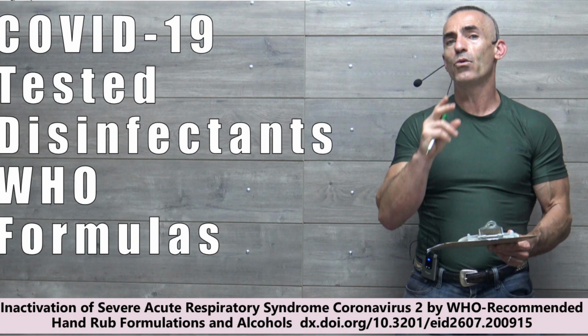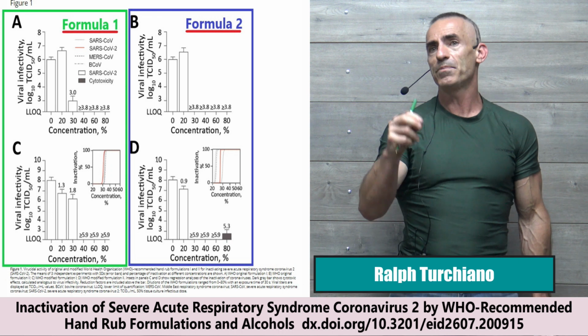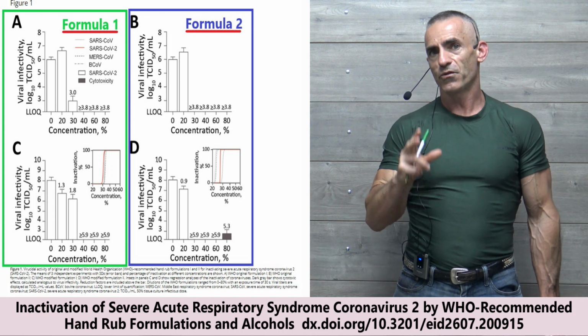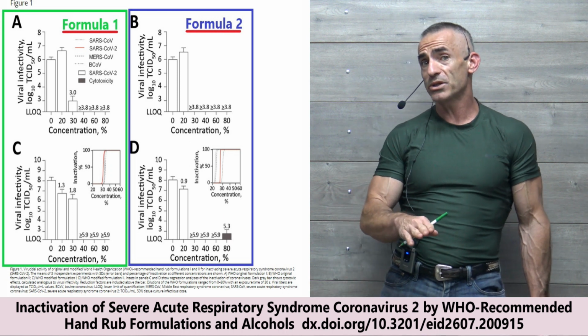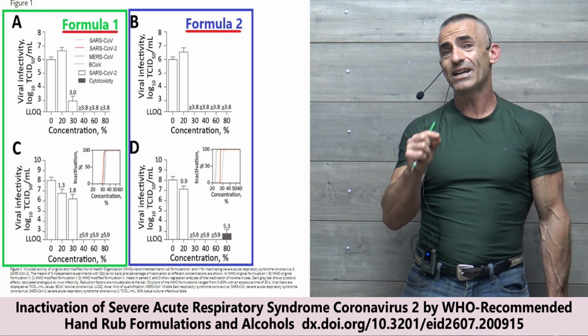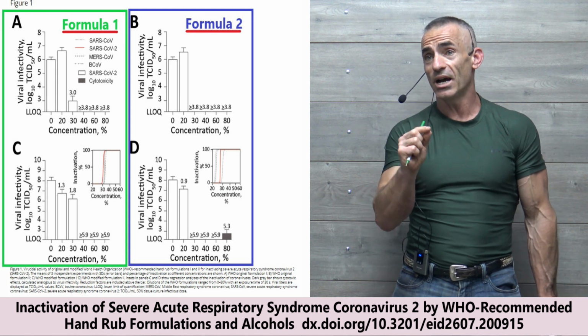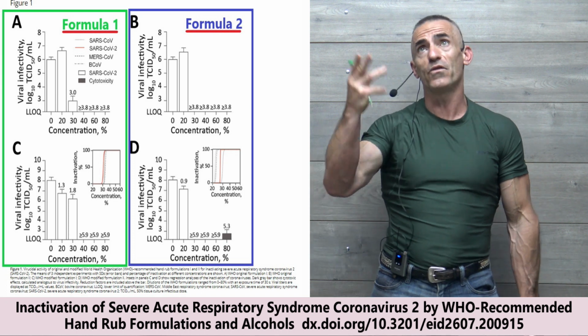Let us bring our attention to the chart, or graphs, I should say, right to my side here. What we're looking at are two formulas for disinfectants produced by the World Health Organization. As far as the backstory was concerned, there was a shortage of disinfectants, so they wanted to study what were the main ingredients that need to be utilized in order to effectively combat SARS coronavirus 2, or COVID-19.